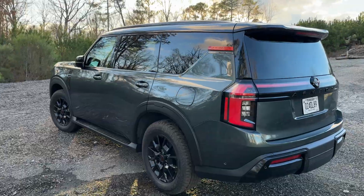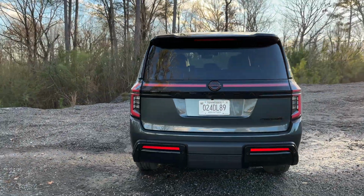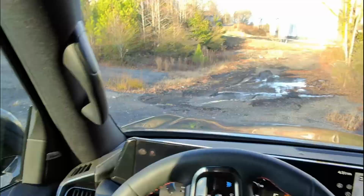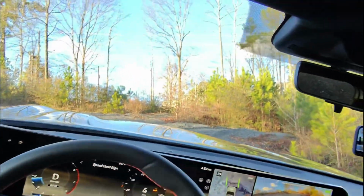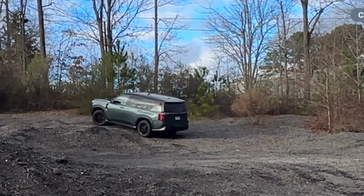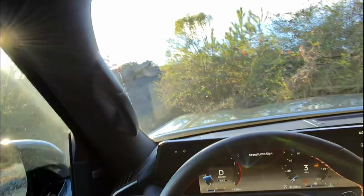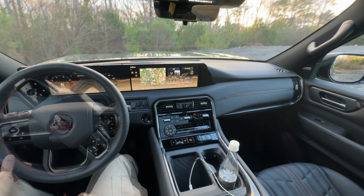And again, I know this is not some real off-road vehicle, but when you find yourself in situations like this, or maybe it's snow or mud or heavy raining conditions, we had a lot of rain here in Atlanta the last couple of days, I must say the all-wheel drive, the size, the heft of this full-size body-on-frame SUV certainly gave me another level of comfort and security. You might want to check out this Pro-4X edition of this Nissan Armada. Now let's see what it's like on a highway drive.